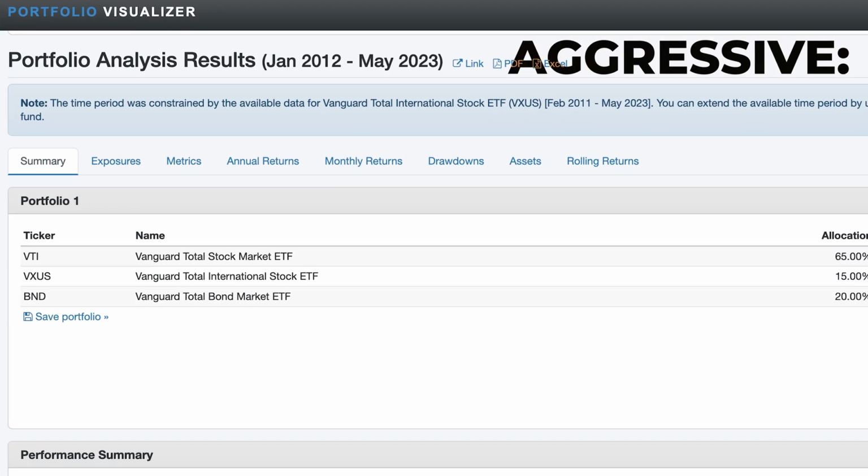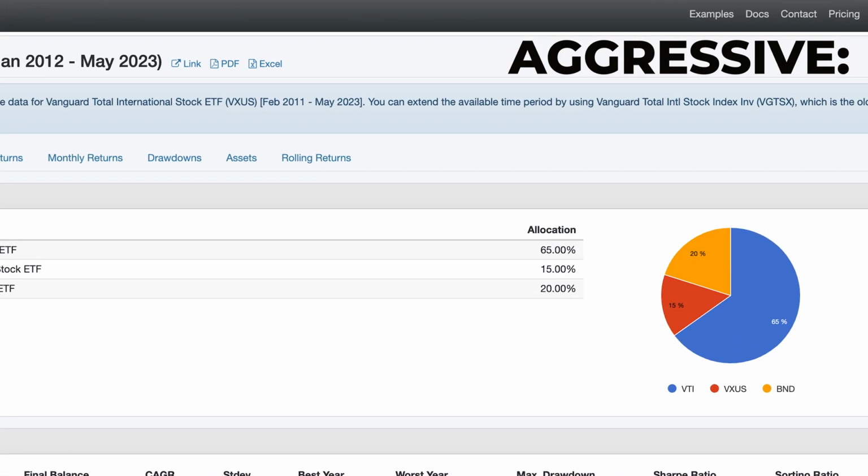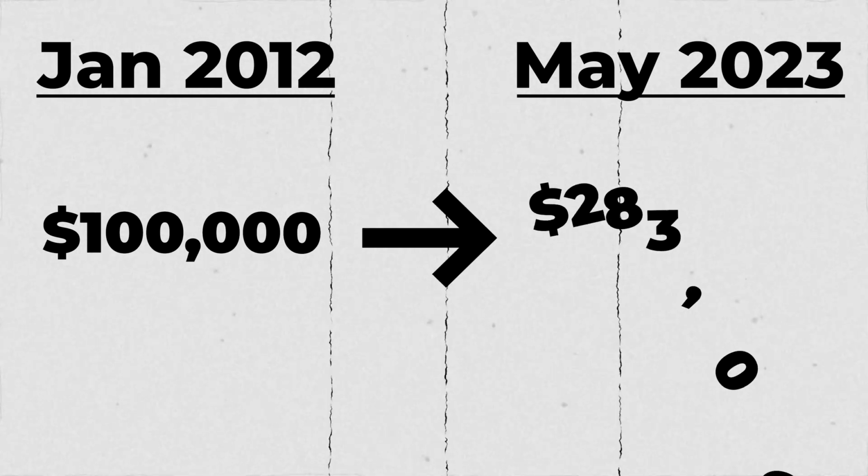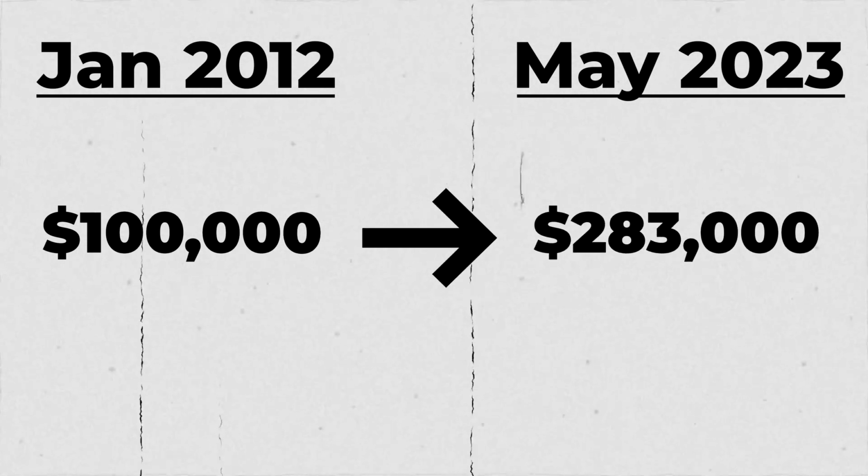According to Portfolio Visualizer, your aggressive portfolio of 65% domestic stock, which is VTI, 15% international VXUS, and 20% domestic bonds BND, you would have converted $100,000 from January 2012 into roughly $283,000 by May 2023.